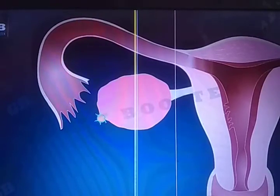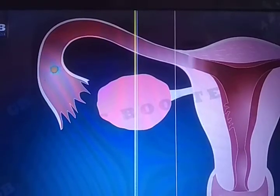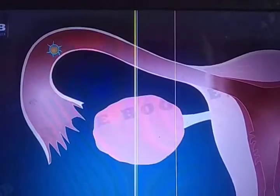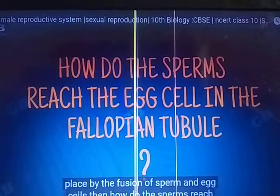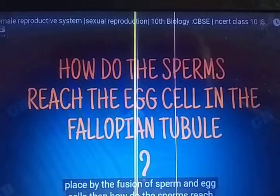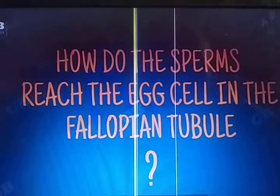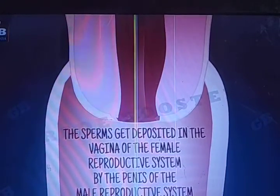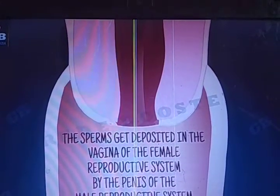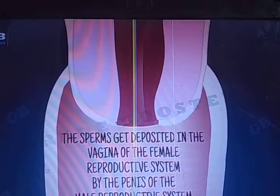Eggs released by the ovaries are collected in the fallopian tube. It is the place where fertilization takes place, by fusion of sperm and egg. Then the question can come again: how do the sperm reach the egg cell in the fallopian tube? The sperm get deposited in the vagina of the female reproductive system by the penis of the male reproductive system during intercourse. The sperm travel towards the fallopian tube, and finally it reaches the egg cell and fertilizes it.